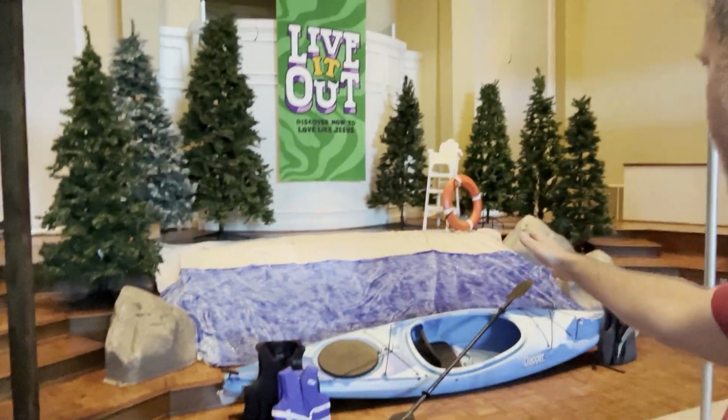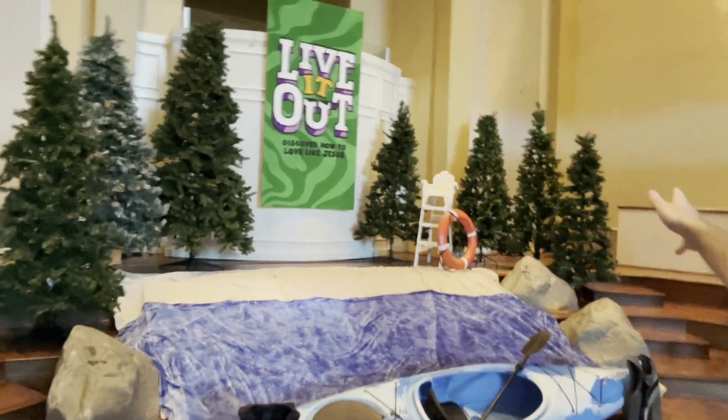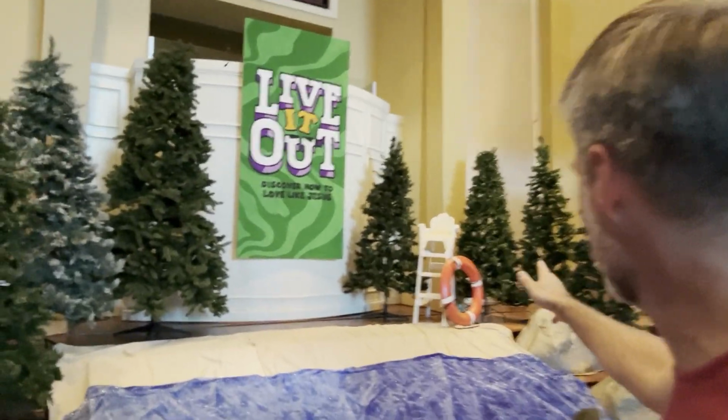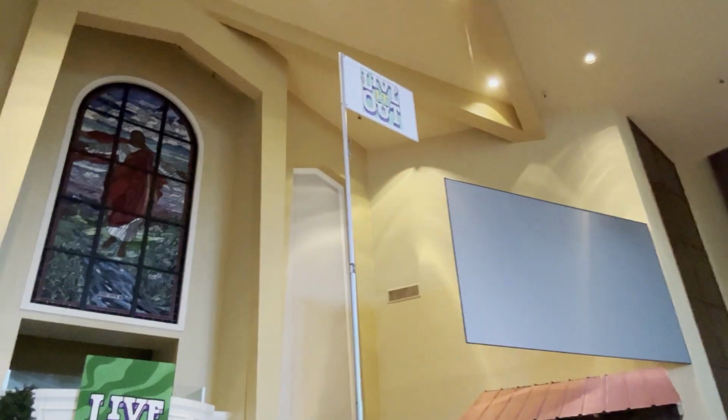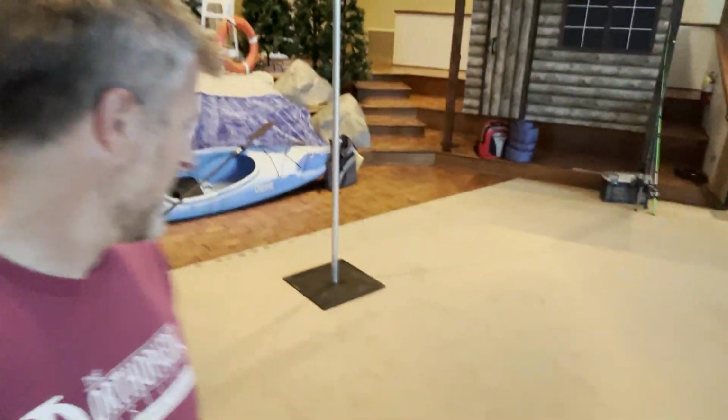We got some Christmas trees, which always add a little bit to that. And we built us a little lifeguard chair right there. Throw in a kayak or two, a few backpacks, fishing poles, and you've got you a set. Oh, not to mention the flagpole. We got us a flagpole. I had to, that was the darndest thing. I got nervous.